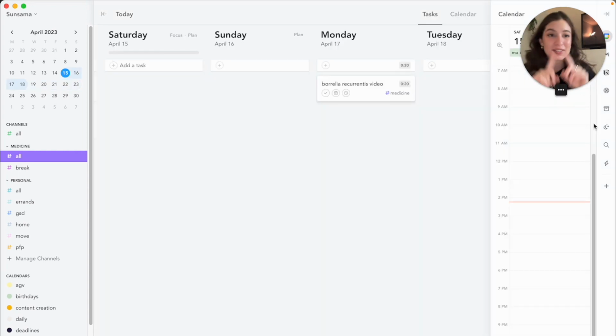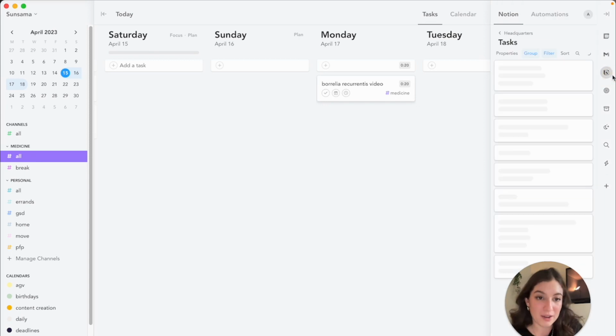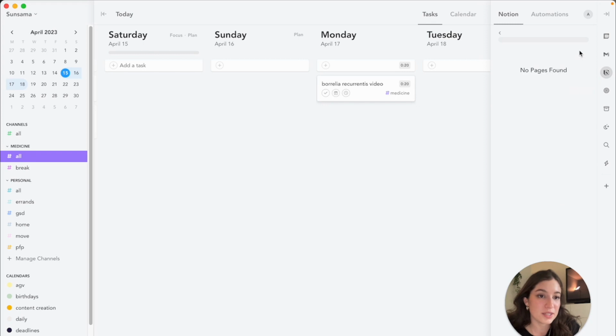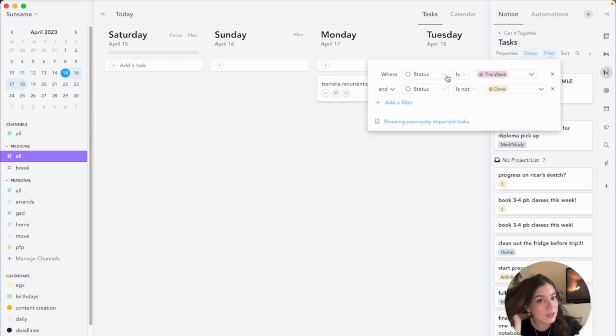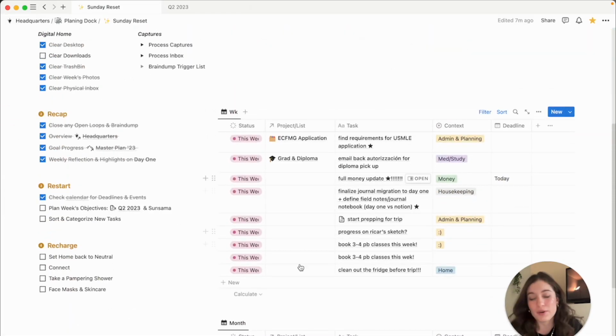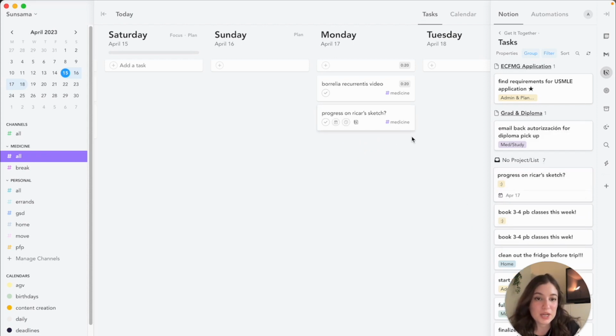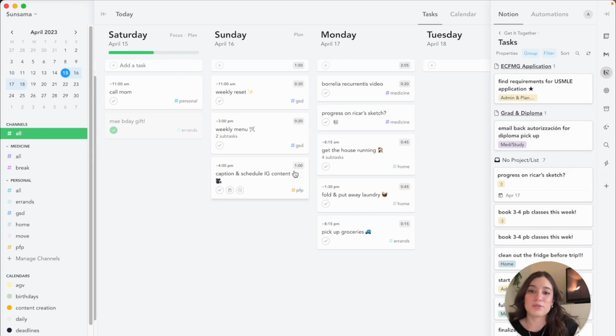And the other thing that I love about this app is that it has a lot of connections. So for example, I have my Notion connected here and I can see specifically my tasks database. I have it filtered for all the things that I have in my status this week. So all the things that you are seeing that are due this week that I want to get to this week, you can also see here on this sidebar, and I can drag them to the day that I want to get them done in with the appropriate channels. Sorry, I was filtering before with the appropriate channels and all that stuff.